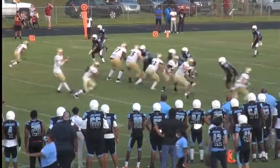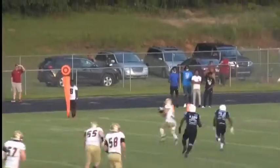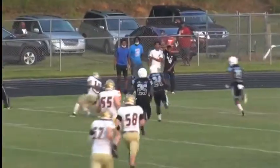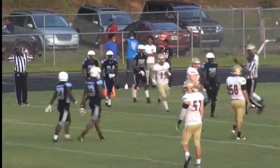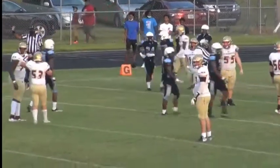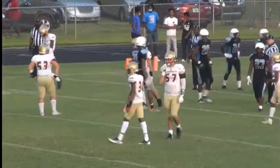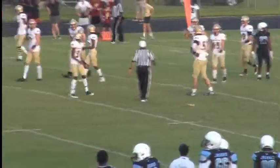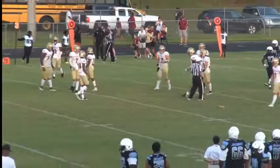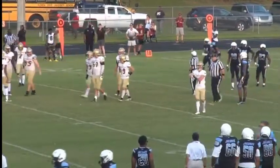Third and about 14, the quarterback draws back the pass. Pass is caught. But we have a penalty flag thrown in the back. It looked like it will go against the Seminoles, holding. That penalty went against the Seminoles, holding.